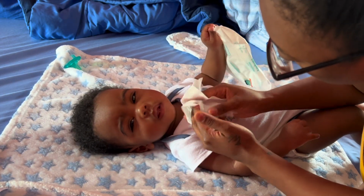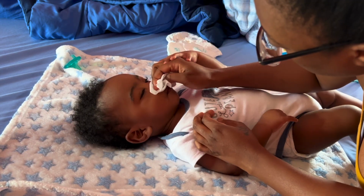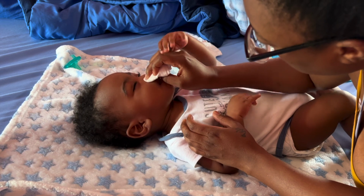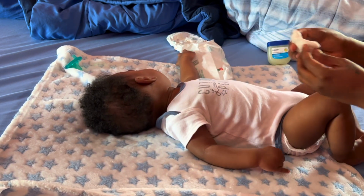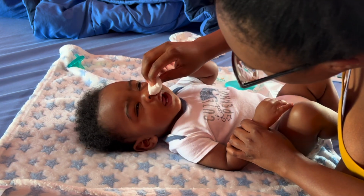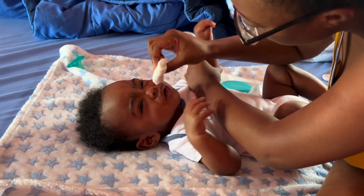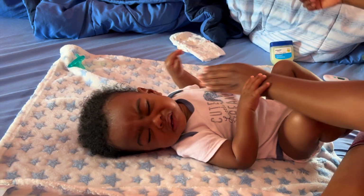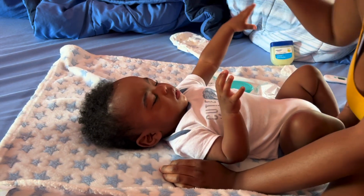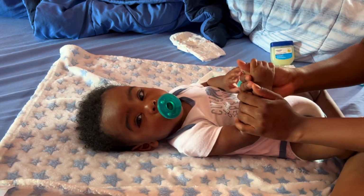So as you may know or may not know, you're not able to give your baby any kind of cough medicine or any of the over-the-counter medicines that we usually get when we have a cold or a fever. So you kind of have to improvise and do what you think is best for your baby, because you can't give them regular medicine like you would typically take yourself if you have a fever.